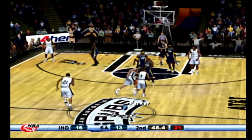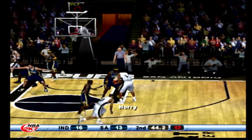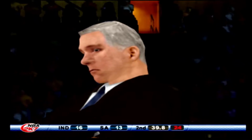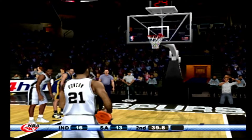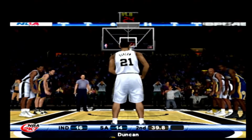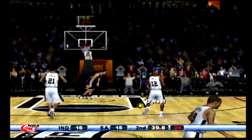The Spurs bring it up. 49 seconds left in the second. Lobbed it to Ori. Passes it to the left side. Duncan, he gets hammered and he'll head to the line. Shooting two. He knocks down the first one. Gets them both.